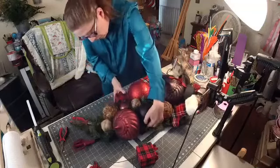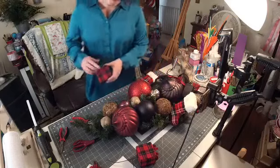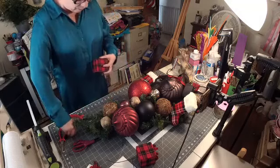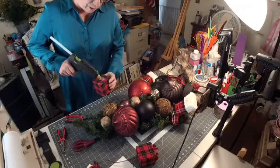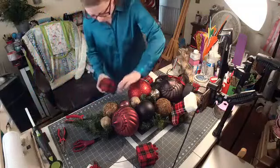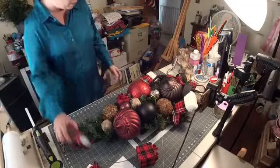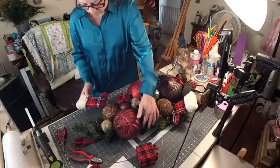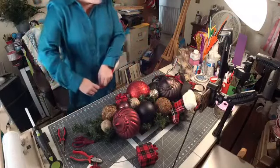In there. Okay, I'm going to kind of cut this down just a little bit, because I'm going to put more glue down around the bottom. Okay, put one like that. And I'm going to straighten this out.